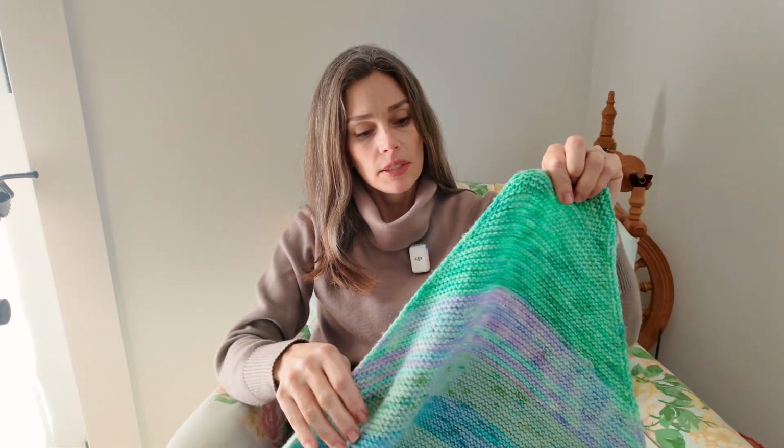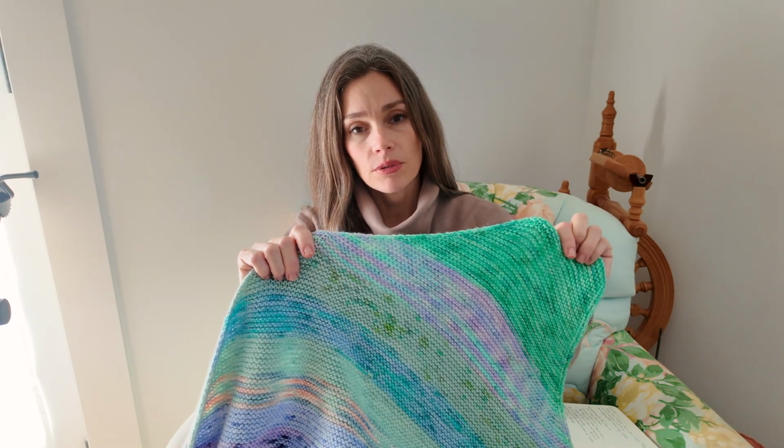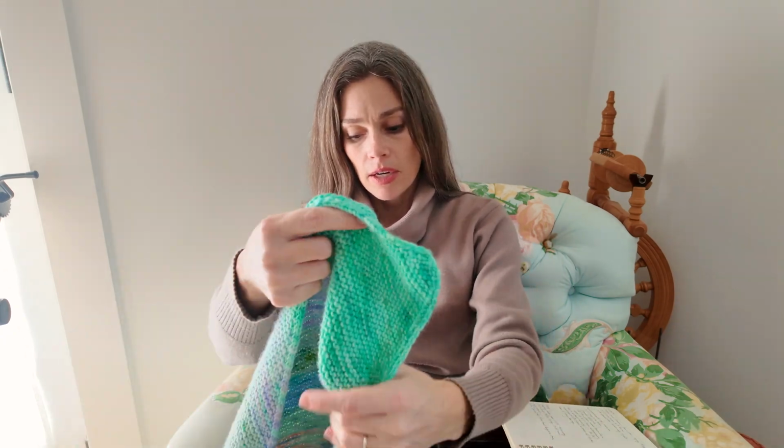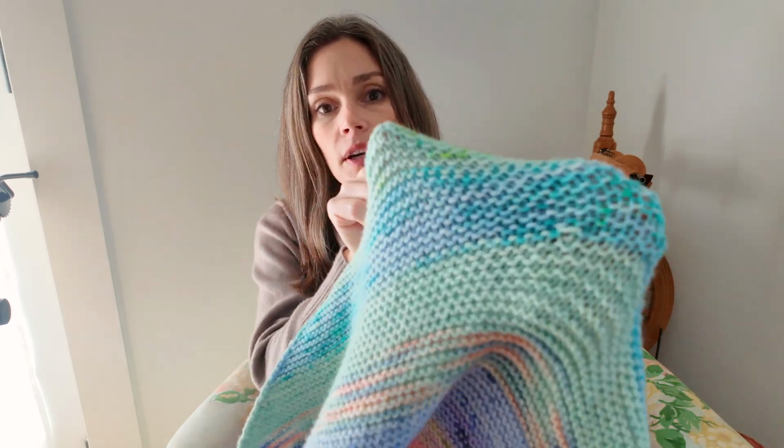And then the other thing that I did on this is I joined all the yarn using the magic knot method. And so let me see if I can find an end. Here's an end right here. Let's see if I can get that.